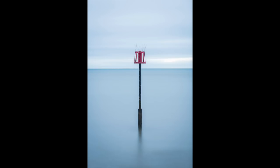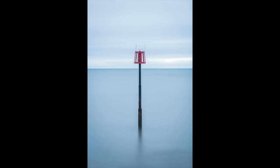It's of a marker post just off the beach at Sidmouth, and I have to say I absolutely love it. I love the central composition and the subtlety of the tones. I also love the way that Julian has used a long exposure to remove any distracting textures from the sky and from the water. I love this image so much that with Julian's permission, I've had this print of it made, and I'm going to hang it on the wall in my office. I can think of no bigger compliment that I can pay to another photographer.